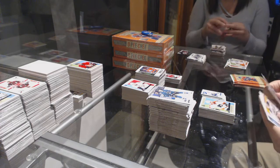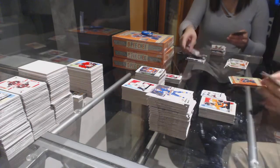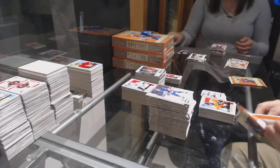Killing me, my back. Cam Atkinson for the Jackets mini. And a Wayne Simmonds for the Flyers retro.